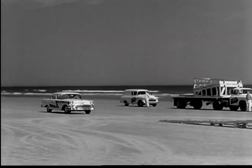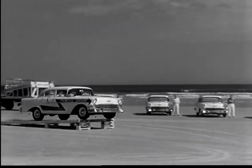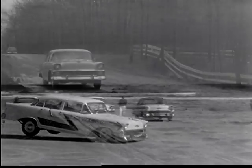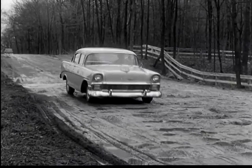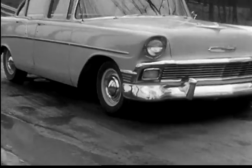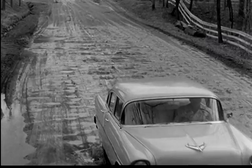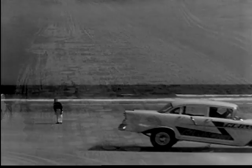It's a jarring test of the springs, chassis, and frame, and the pounding we give these same cars day after day proves beyond all doubt that they're built to take it under the roughest driving conditions. Of course, no one drives on such roads all the time, but the times that you do, it's good to know that the Chevrolet you drive can take this kind of punishment.